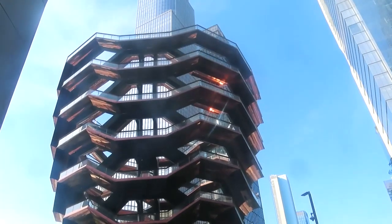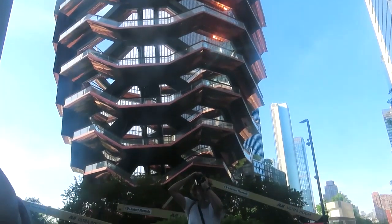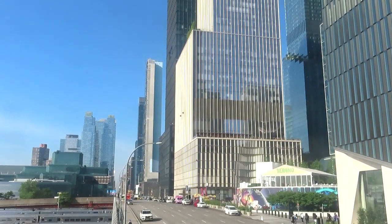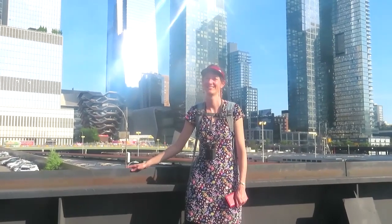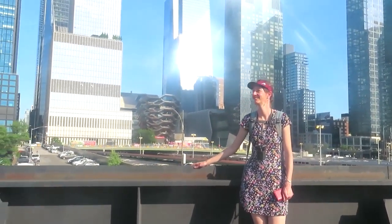Well, here we are at the Vessel in Hudson Yards. Looking up 11th Avenue North from the High Line. Here we are on the High Line looking east, and there we can see Hudson Yards and the Vessel in the middle.